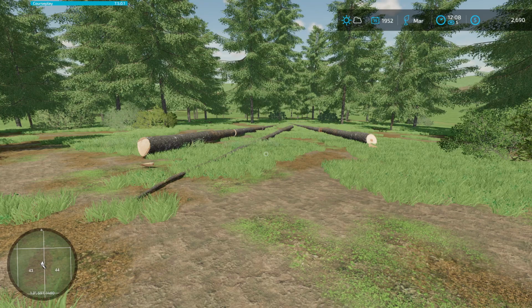be cutting down some trees. We should be all done with this month, but I'm going to finish out this month of March right here, cutting down trees. Once it gets dark, we'll probably start getting it over to the sell point, or wait till next month to get it over to the sell point. Either way, these trees right here, let's get them all knocked down.